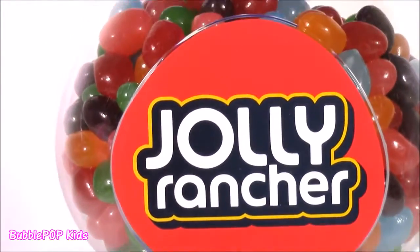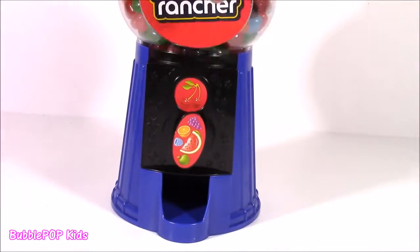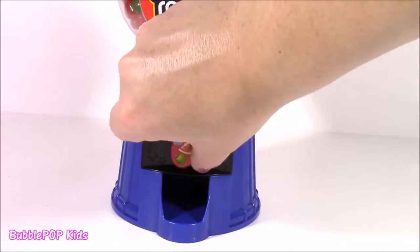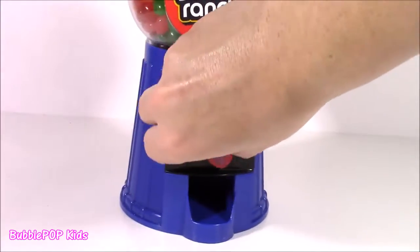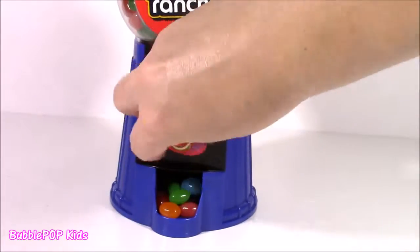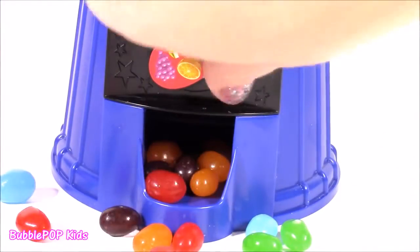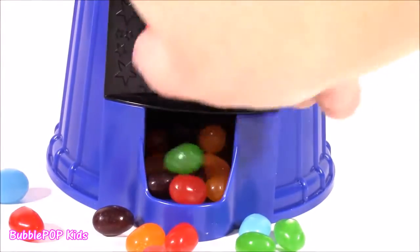Love this thing. Let's get some candy out of it. Here it goes. I'm just gonna twist this dial. It's so good that you don't have to put a coin in. You can just twist it. And there comes your candy. Woo! Amazing! Because once you give this a little turn, all of these jellies come flying out of there.